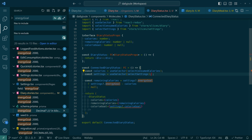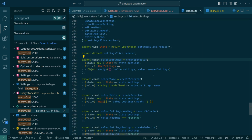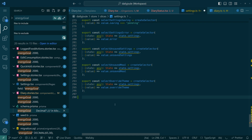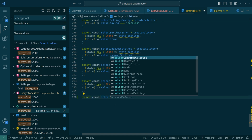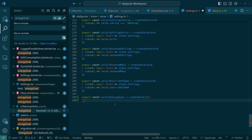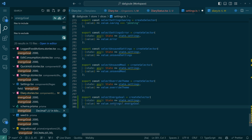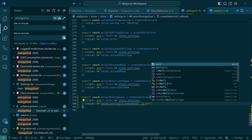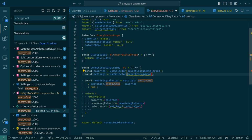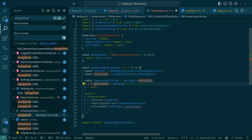Okay, let's instead of selecting all settings, we already have other selectors, so let's export const select energy goal. Come on, Copilot, you can do it. It's thinking. Okay, cool. So energy goal here is number or null or undefined. So we want to make that so that it is at least either a number or null. Yeah, cool. All right, and then instead of selecting settings, we can grab that. We can call that that, and we can get rid of a lot of extra words here.